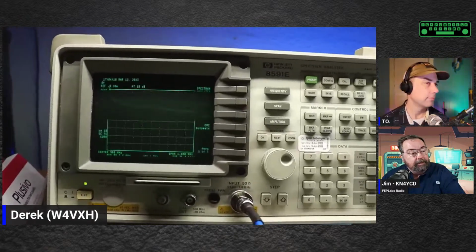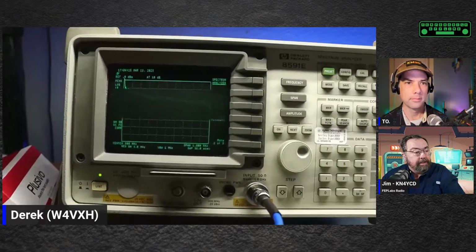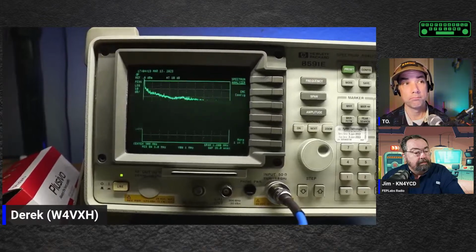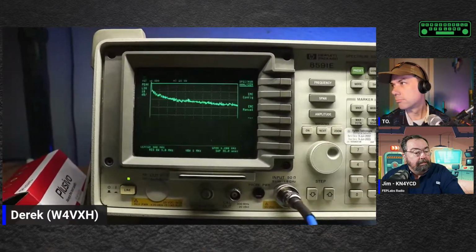So this is what it's supposed to look like. Yeah, there you go. That's what I expected to see too. Right. So this is with the good one that I'm using. This is with it off. And this is all the noise that it should be generating.